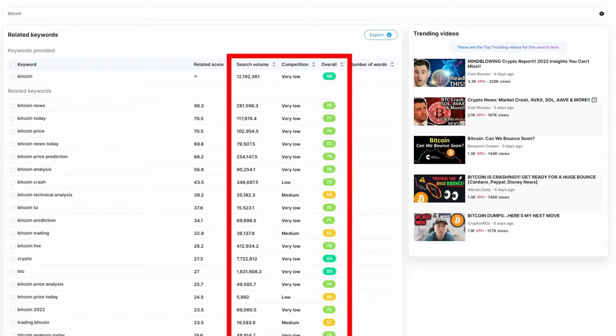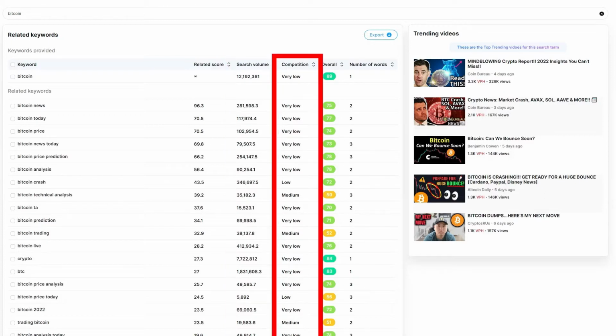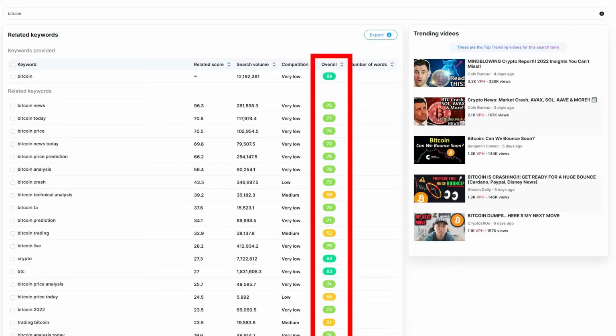With each keyword that is listed, there is some information you should know about. On the right hand side, it will tell you about the search volume, the competition, and the overall score. The search volume shows you how many people on average are searching for this search term every single month. With the competition, it gives you a good indication of how many other creators are creating YouTube videos that fit that YouTube search term. And then with both of these results, vidIQ put together their own overall score, which is pretty much based on the search volume compared to competition.